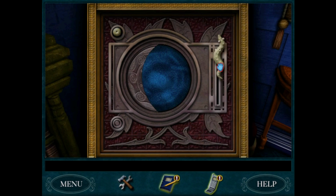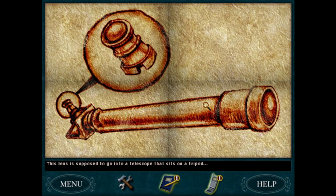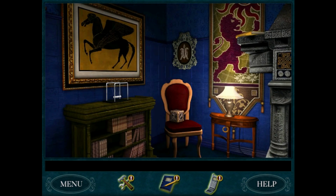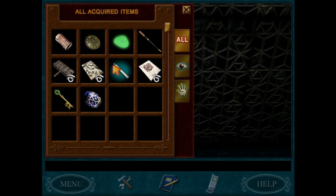and blue. This is just a house full of puzzles. I wonder what this is. It's great. This lens is supposed to go into a telescope that sits on a tripod. But I love that this puzzle box just happens to be sitting on the chair in Nancy's room, and after how many years Nancy just happens to solve it. Maybe Jane left it there on purpose because she's feeling guilty. That's possible. Or Mrs. Drake put it there or something, but who knows?